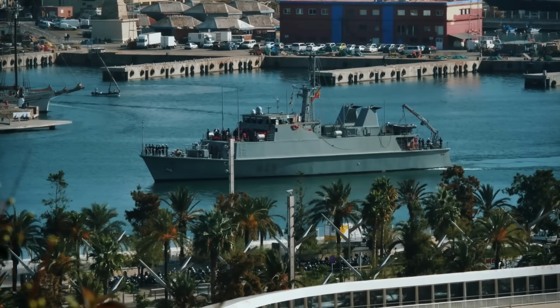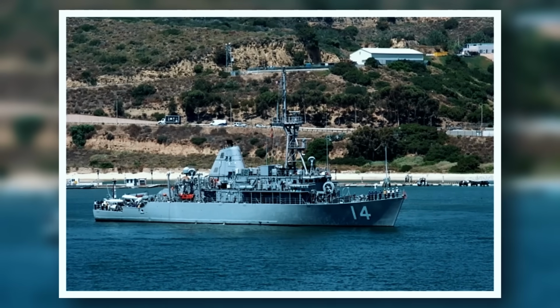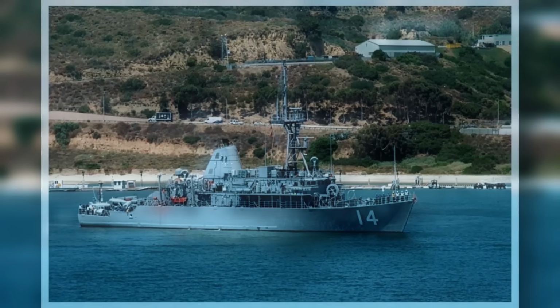1993. Its wood and fiberglass reinforced hull helps avoid triggering underwater mines. Stationed in Sasebo, Japan, it plays a key role in Pacific minesweeping operations.